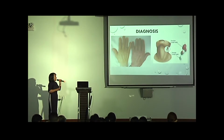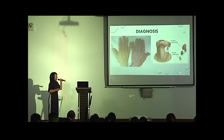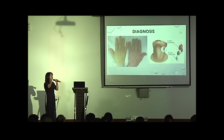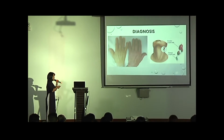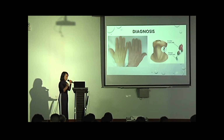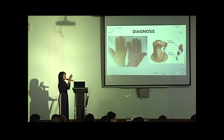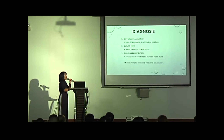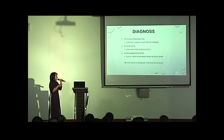And in this picture, as you can see, there are three swollen lymph nodes right here, all right? These are the symptoms. There are some common symptoms of leukemia, okay? About the blood test.